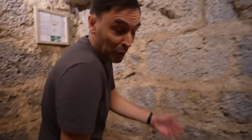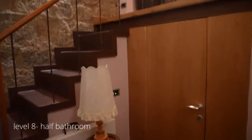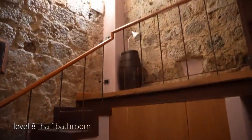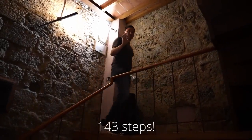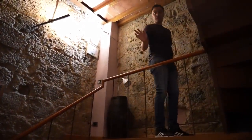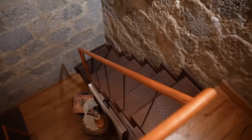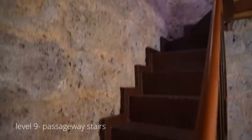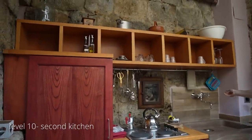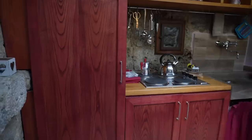Arrivati, ho perso il conto, al sesto piano, dove c'è una bellissima lampada e un magazzino. In tutto ci sono 140 scalini, 140 steps, but you don't feel it. Not at all. The second kitchen, electric, water, so nice. And then this is the last step for the beautiful view.